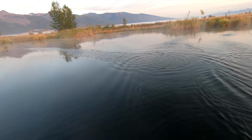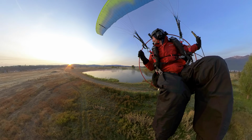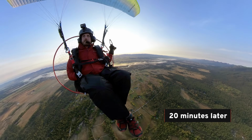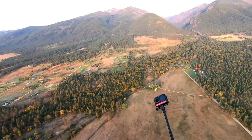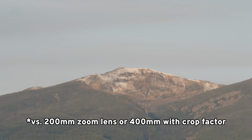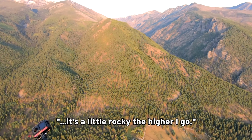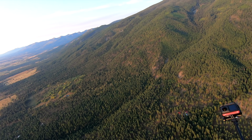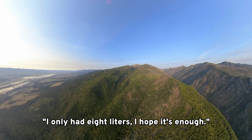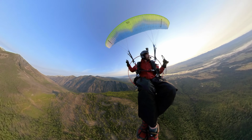Beautiful. It's pretty darn high up here, man. It's a little rocky and higher to go. Dude, this is freaking beautiful. I don't know why I didn't put more fuel in this thing. I only have 8 liters, so hopefully this is enough to get me there. I can see the top, yeah.